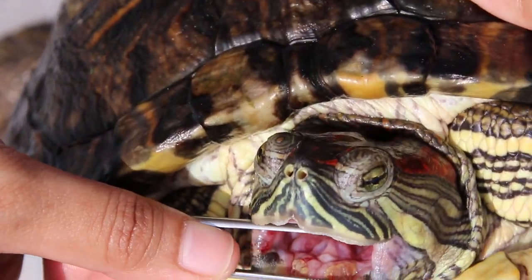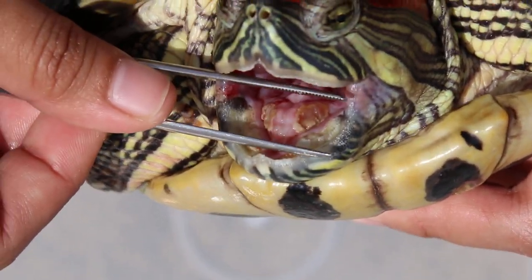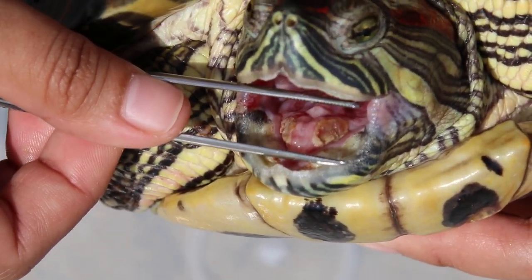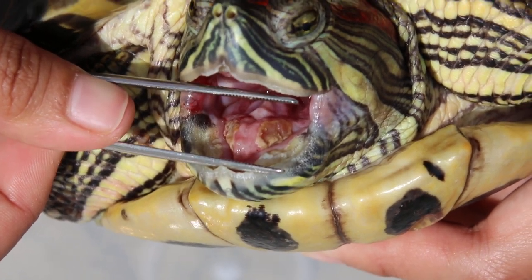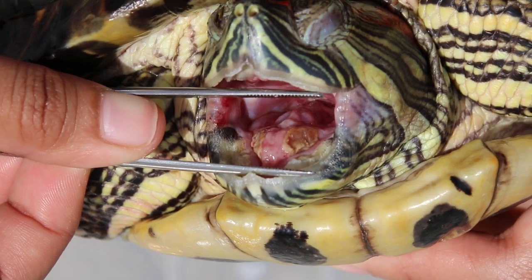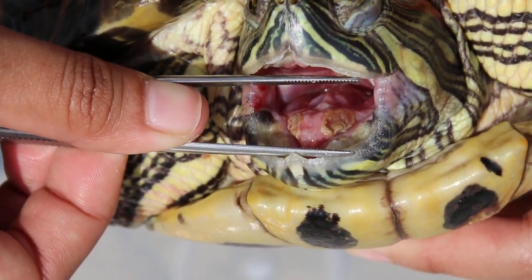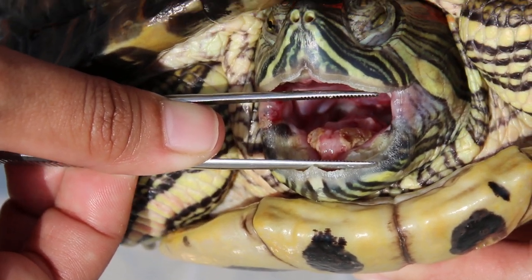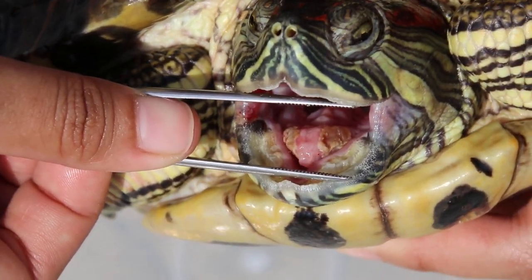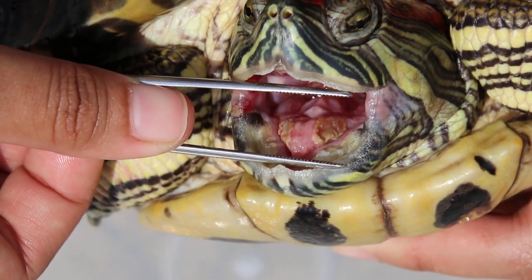You can see the tongue. Much better now, and he's not so angry when we open his mouth. Last time he didn't like it because it was painful. So we gave 2 injections of Baytril plus fluid subcutaneously, on day 1 and day 3. So you can see the progress is much better now.